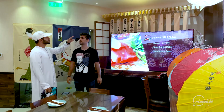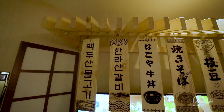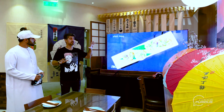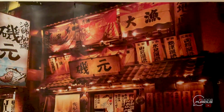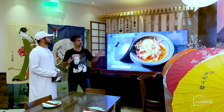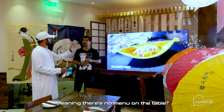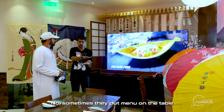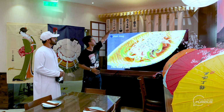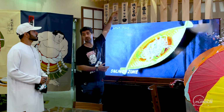The art style, right. What are these boards above the menu? When you go to Japan and you go to these little mom and pop or ramen shops on the streets, sometimes the menu is handwritten, but most of the time the menu is written on these little blocks. They put their menu specials up there, and then you just tell the guy, oh, I'd like to have one of this, one of this. So there's no menu on the table, you look up and choose. Sometimes they put a menu on the table, but it's not always. For example, this one, I think, is in Korean. This one says Nagoya Gyudon. It's a beef bowl from Nagoya. Nagoya is a place in Japan.